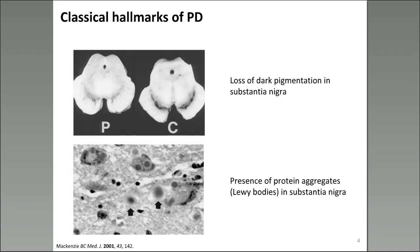To the left here, on the top image, let me just make sure my drawing tool is on. Alright. So to the left here is a patient with Parkinson's disease, and to the right is a control patient that does not have PD. You'll note that in this image, we start to see the loss of the pigmentation found in the Parkinson patient. Now, the second hallmark is the formation of protein aggregates, also known as Lewy body inclusions.